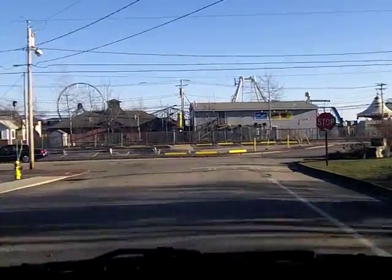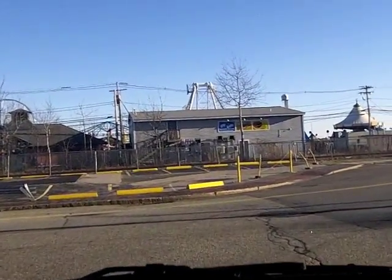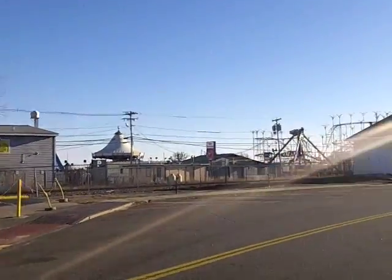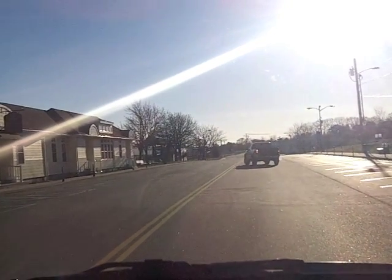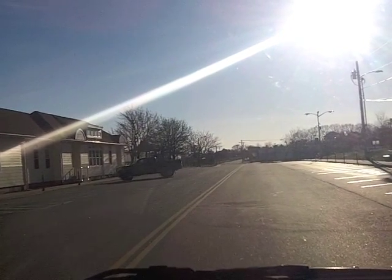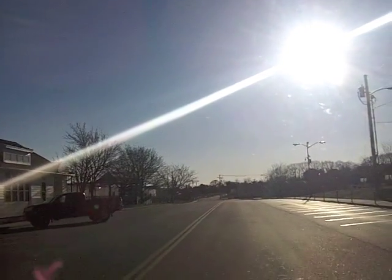Now we're gonna make a right here. Transition. We're gonna make a right. Dismount. Yep, right about here, guys. This is your dismount right here. So what we're gonna do is we're gonna leave the camera on. This is actually dismount, but we're gonna give you some bonus coverage here. We're gonna take you to the other side of transition.